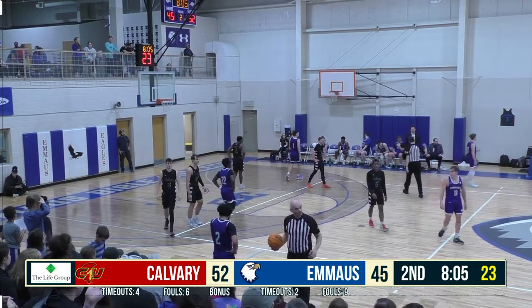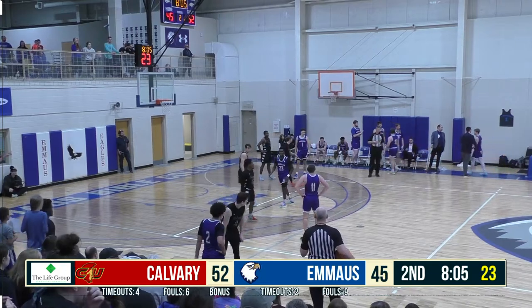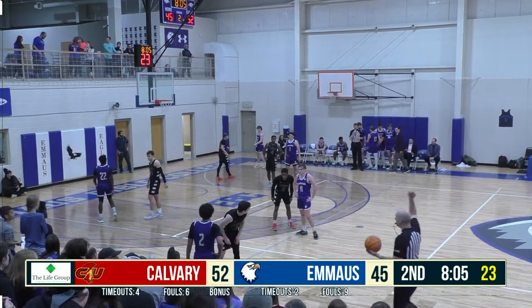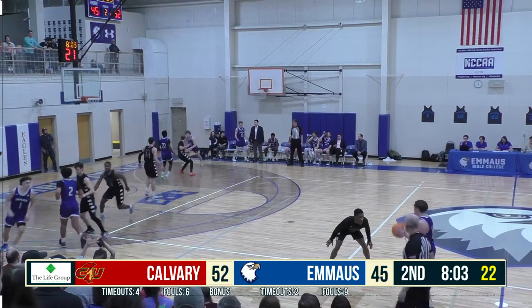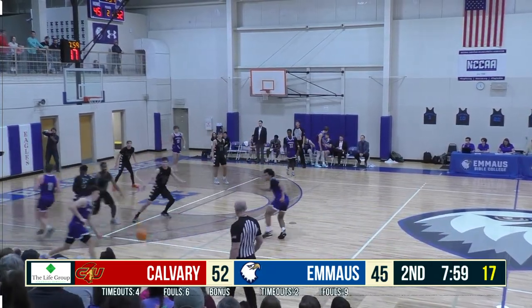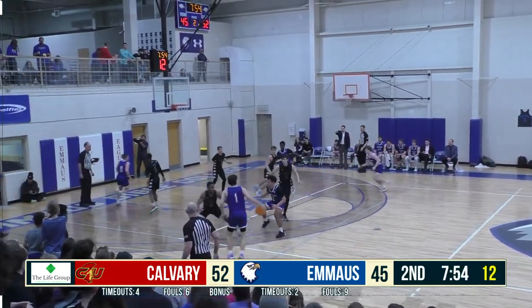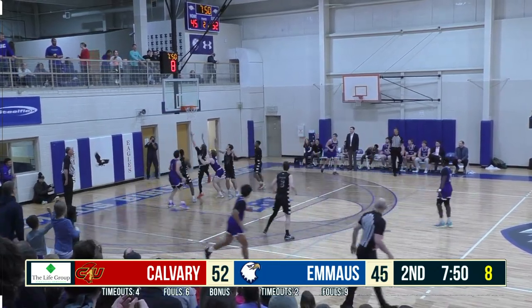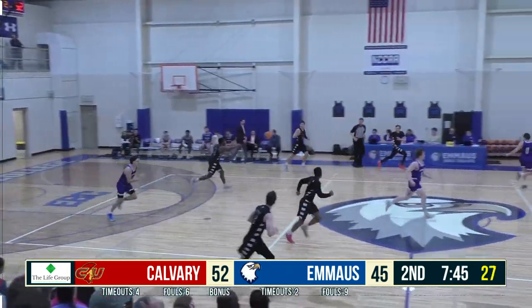Emmaus will get it out of bounds here on the sideline. Jacobus goes out with 4. Mars back on the court. Casey now with the ball. Mar with it. 10 on the shot clock, he drives left side, stops, puts up the right hand, rolls all the way around and out. Can't buy a break on that one.